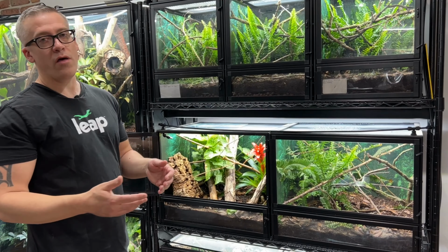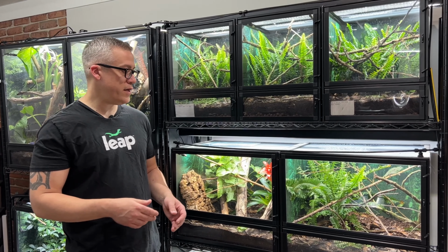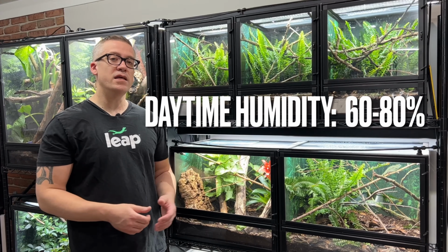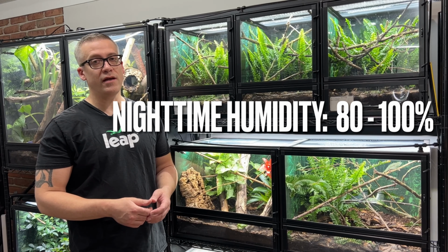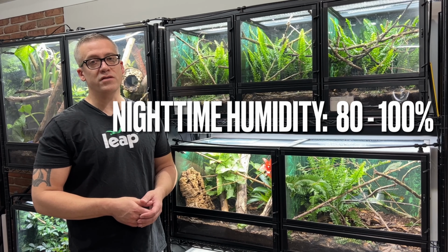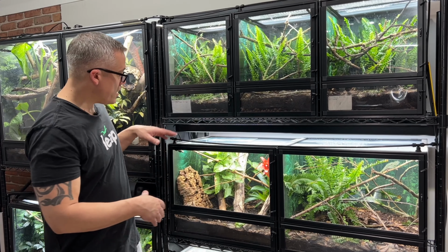Parameter 5 is humidity. They are semi-tropical lizards and they do like pretty high humidity. You want to aim for around 60 to 80% humidity during the day and 80 to 100% humidity at night. It can be difficult to achieve in some homes with our heating and air conditioning. It does dry things out. So the automatic misting does help with that.